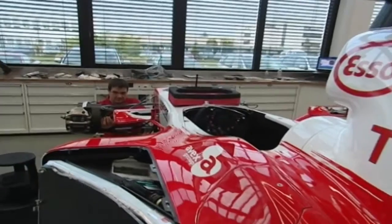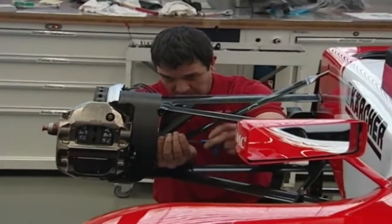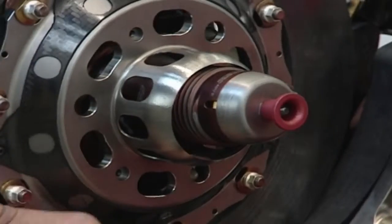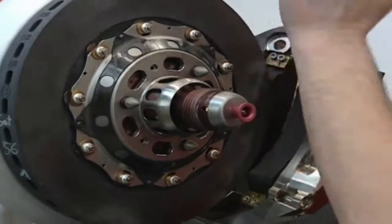In the workshop, there are 5 working bays, 3 for the race cars and 2 for the test cars. 3 mechanics work in each bay, joined by 1 each for the gearbox, the hydraulics, the electrics and the engine. It is here that all the components come together.